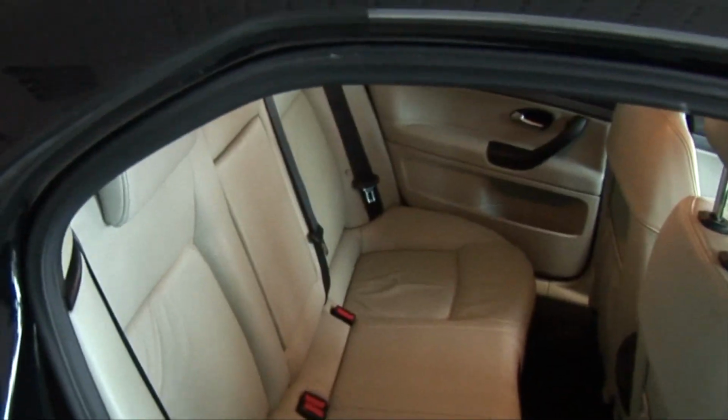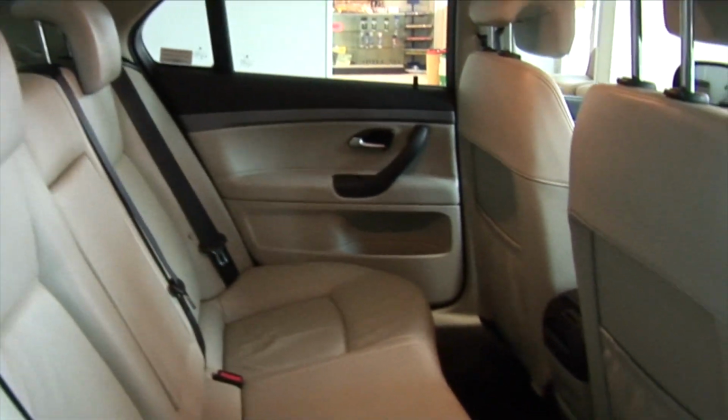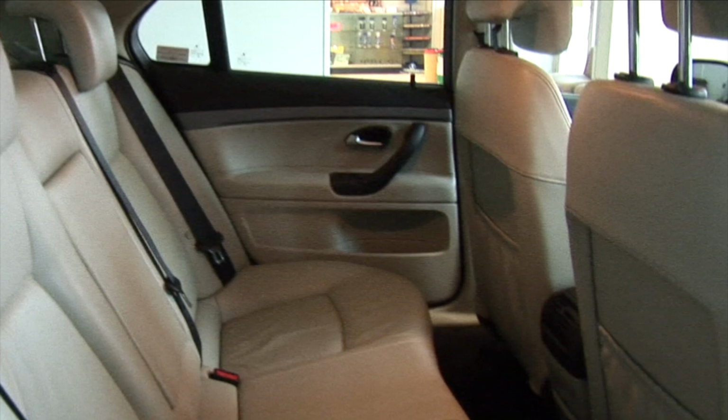And when you just look through the window, you see the edges of the seat and you just naturally think it's all black leather. And you can actually see the quality of the leather just by looking at it. You don't need to be worrying too much about it being too thin or anything like that. They didn't skimp on leather at all.